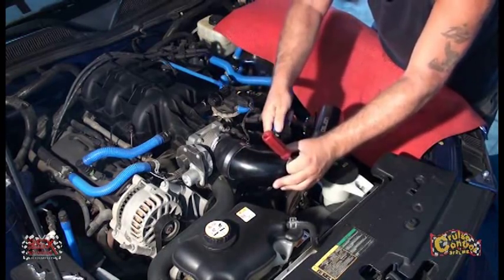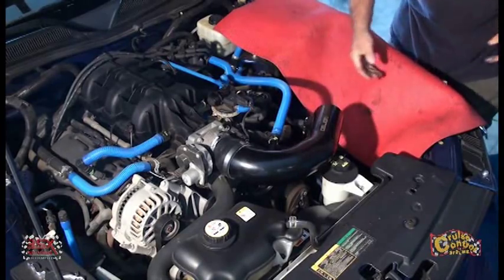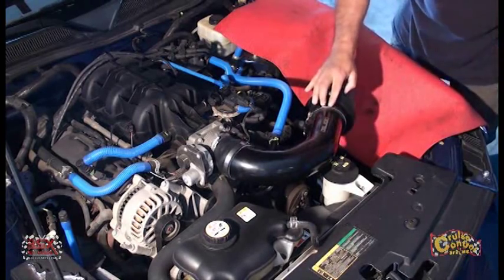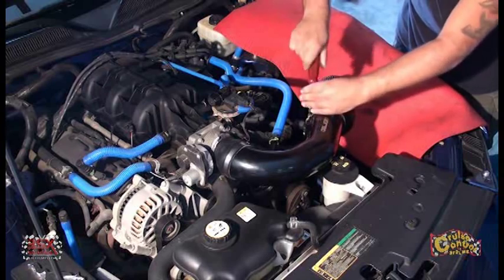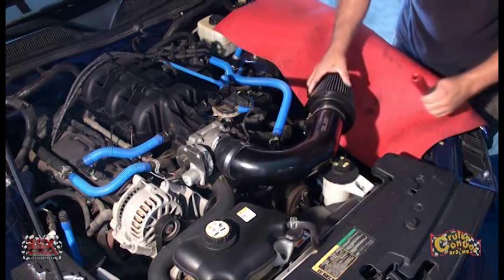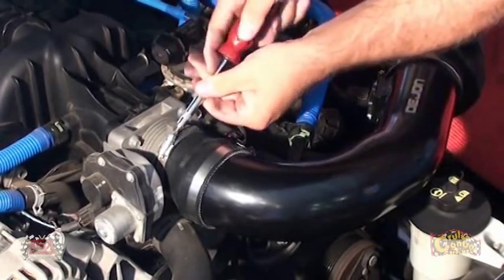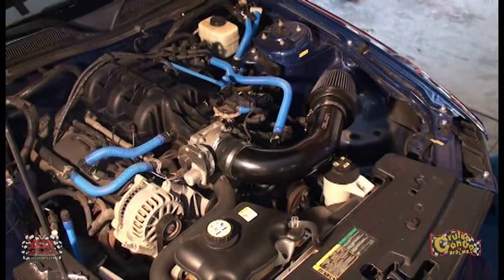Next, reconnect the PCV hose and the mass airflow sensor. Next, install the new filter. Make sure you don't over-tighten this as well. Make sure the tube has enough clearance underneath it so it's not hitting anything, and also make sure it's not up too high so it doesn't hit the hood when you close it. Start your motor and make sure everything is running smoothly. Make sure the motor is not misfiring or skipping.